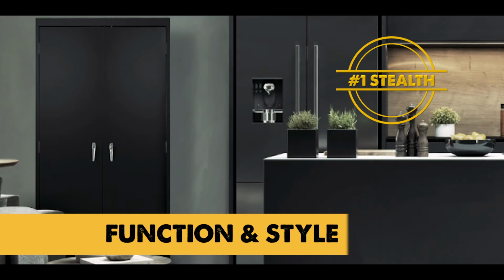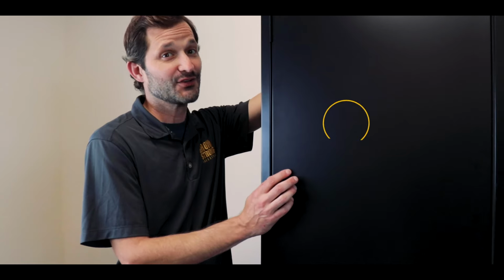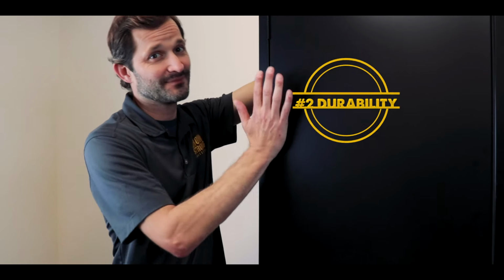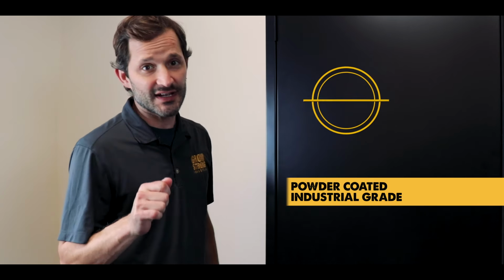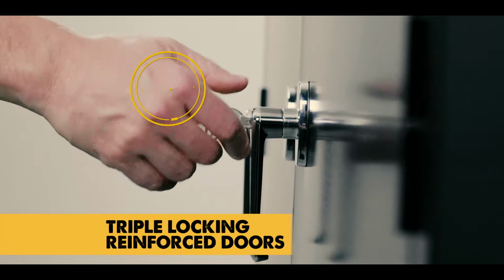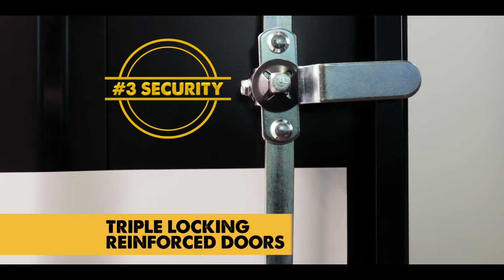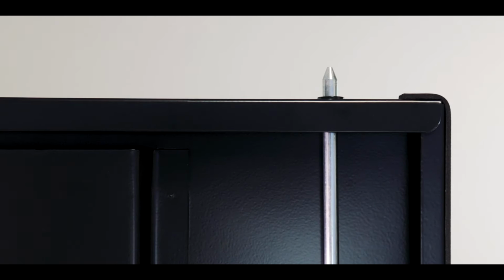Stealth. This unassuming black cabinet will fit seamlessly into your apartment or home. Durability. This may look like your average filing cabinet, but don't be fooled. This thick gauge powder coated industrial grade steel cabinet is built more like a safe. Security. Keep nosy neighbors and intrusive in-laws at bay with these reinforced triple locking doors.